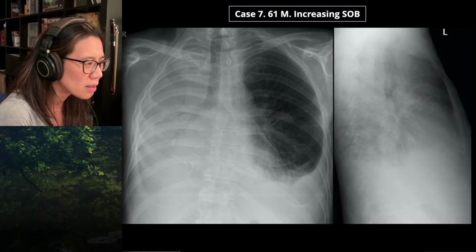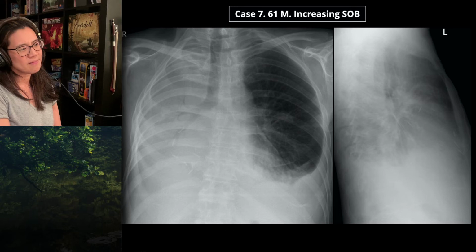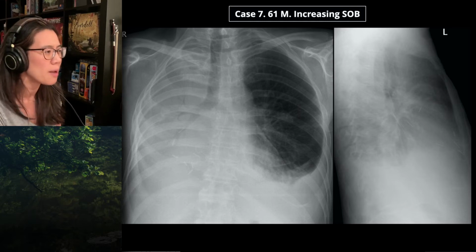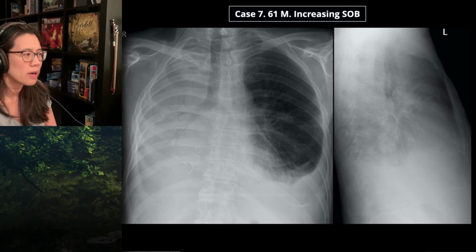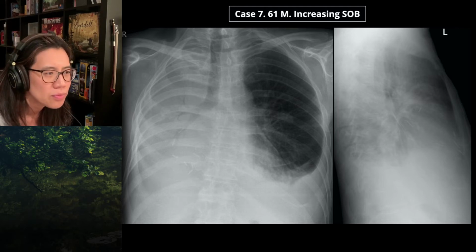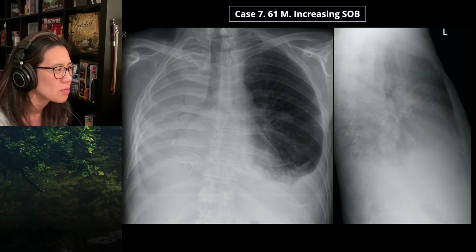And the mediastinum, I think, is shifted to the right. So I think there's loss of lung volume, and there's mediastinal shift to the right. Those right ribs are very crowded. The trachea is way over to the right. It's hard to be certain where the right heart border is, but looking at where the right main bronchus and those air bronchograms are, the heart's probably way over there.